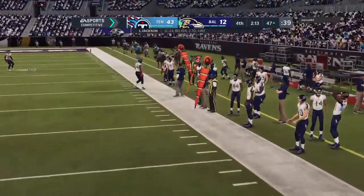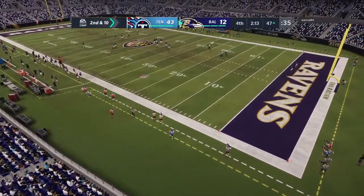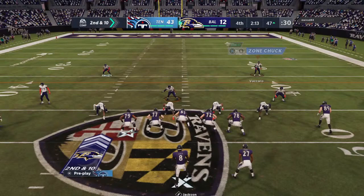Throwing to start the drive, but that one incomplete. Oh, that's got to frustrate him a little bit because they nearly got to him there, and it would have been the first sack of the game. Instead, they're able to influence the release, and they did force the incomplete pass.